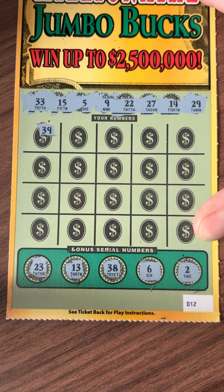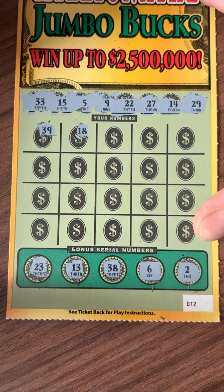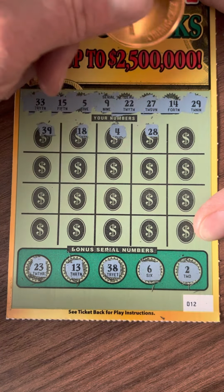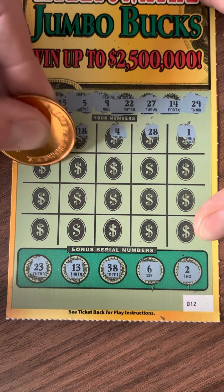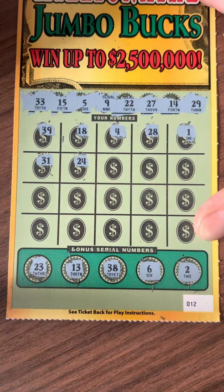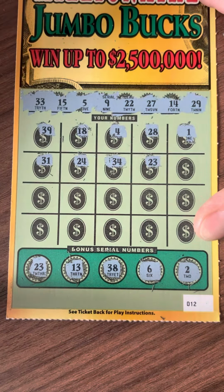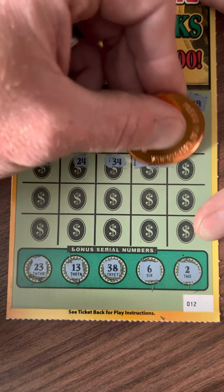All right, 39. We got a 38 one off. 18, 4, 28, got another one off with a 29. 1, 31, 24, one off, 34. Be nice to find that jumbo. There we go, we got a match, 23.